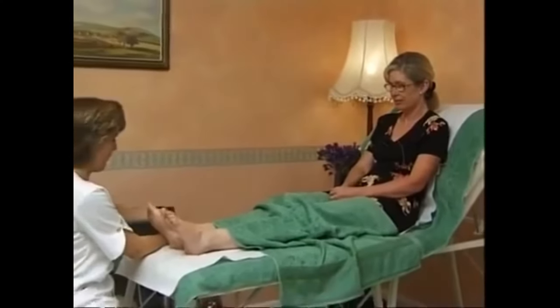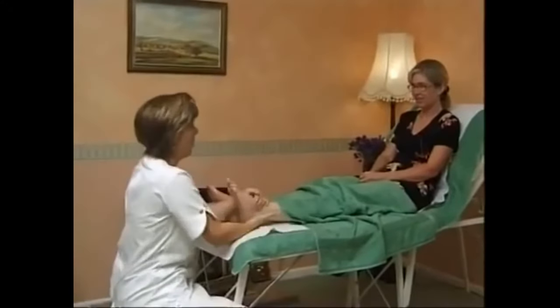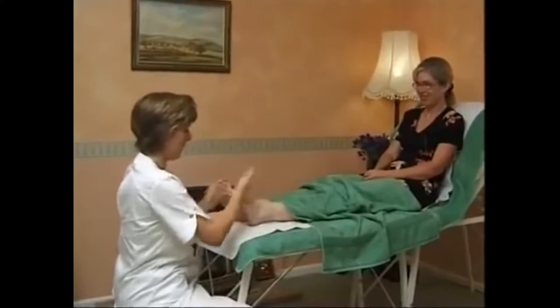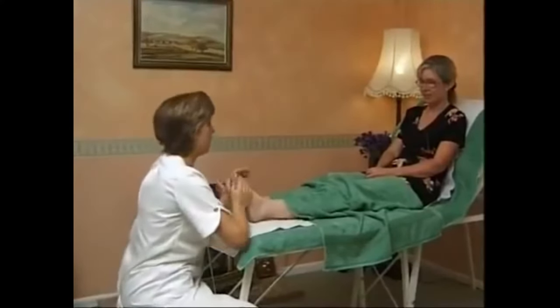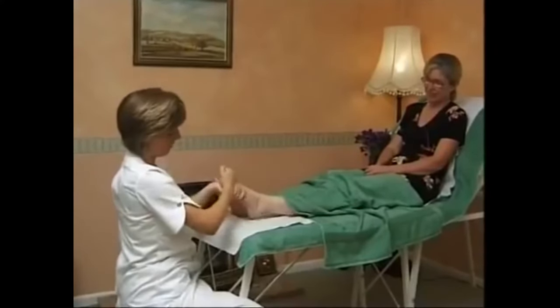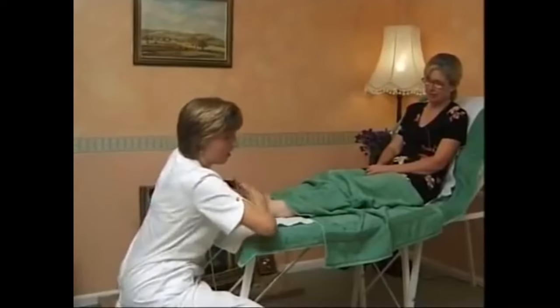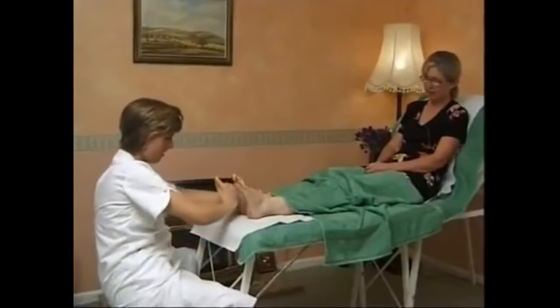Got a lovely mixture of tea tree and red thyme here, mixed into a reflex cream, massaged all over both feet. I know I'm only treating the neck, but it's nice to do the whole foot, get the circulation working, and make the skin feel good at the same time. Nice firm movements. And now, coming round to the neck.